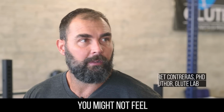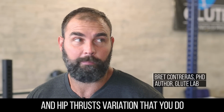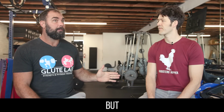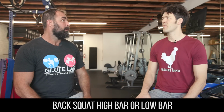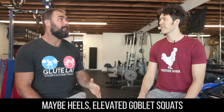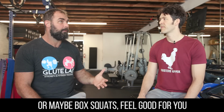You might not feel hip thrusts in your glutes much, but I guarantee we'll find you a bridging and hip thrust variation that you do. Squats may feel awkward for you, but we're gonna find one that feels normal. Maybe back squat, high bar or low bar or front squats don't feel good for you, but maybe heels elevated goblet squats feel good for you, or maybe box squats feel good for you.